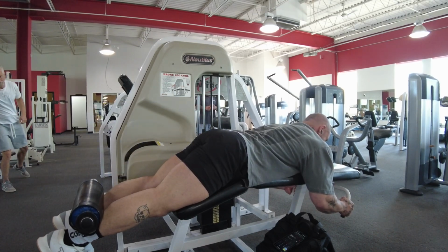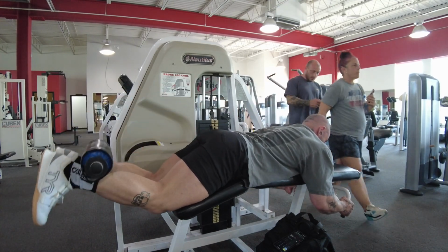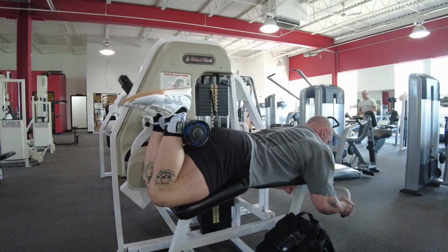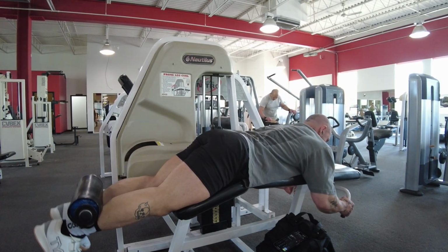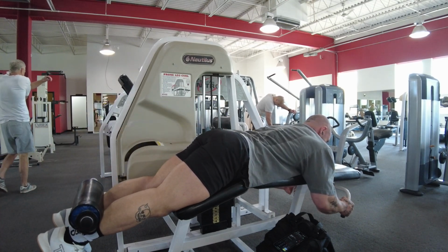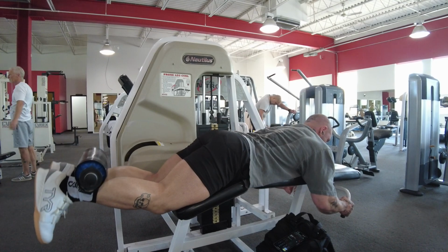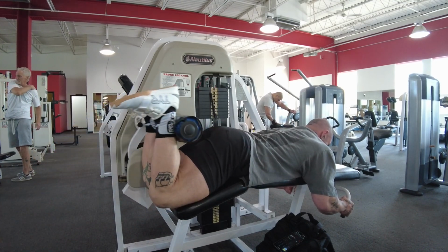Hit 13 reps with 150, and then 10 reps with 150, and then 18 reps with 100. That third set was the same weight as last week, 100 pounds. That will stay the same next week as well. I think last week I hit 16 reps. This week it was 18, and then again next week, goal is going to be 20 or more. I'm going to need to get that third set up to 22 before I take a weight increase there.